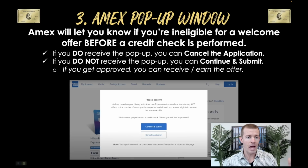That is to say, Amex will let you know if you're ineligible for a welcome offer before a credit check is performed. So if you do receive the pop-up, you can cancel the application and not move forward. It's a done deal, no problems there. But if you do not receive the pop-up, then you can continue and submit the application. And if you get approved, you can then receive or earn the offer based on what the requirements are.